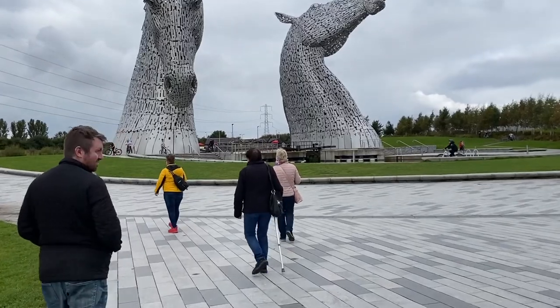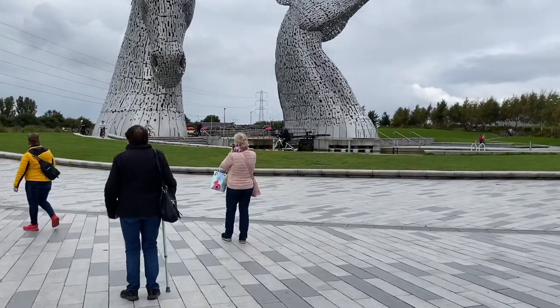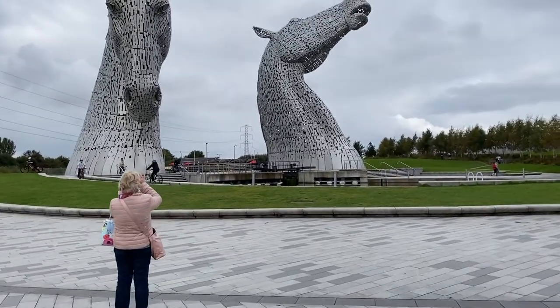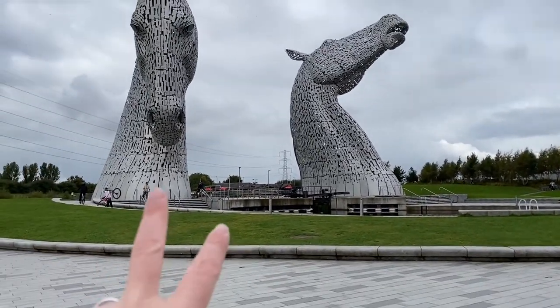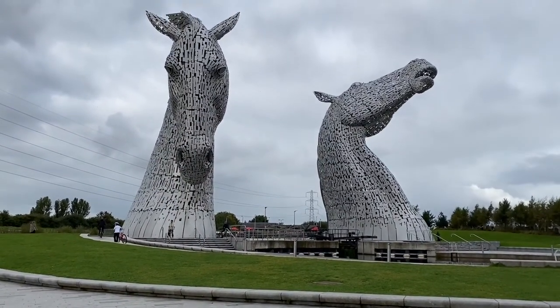I'm here with my crew at the Kelpies in Scotland. So these are meant to be two horses that are underwater and you can just see their heads. Pretty impressive, right?